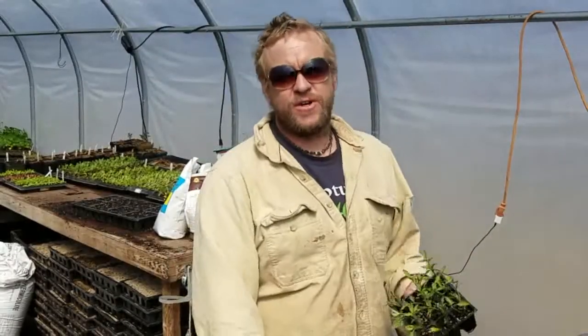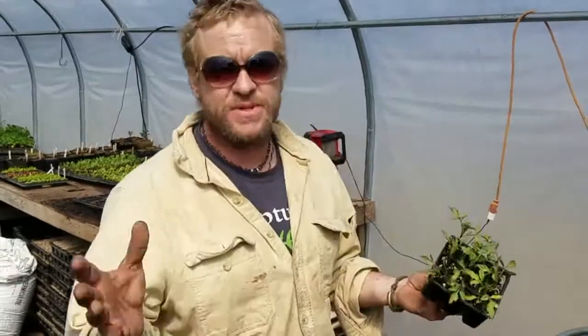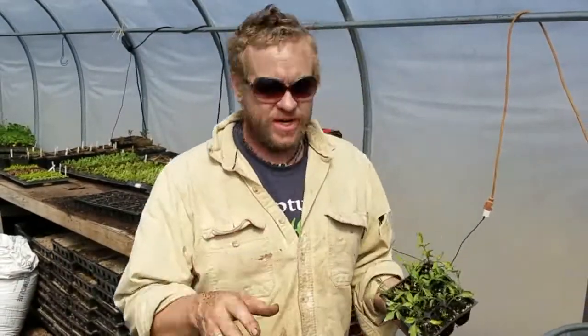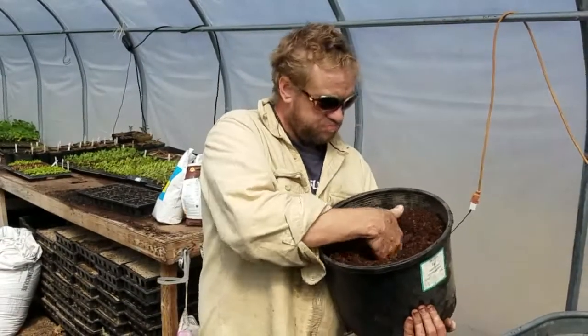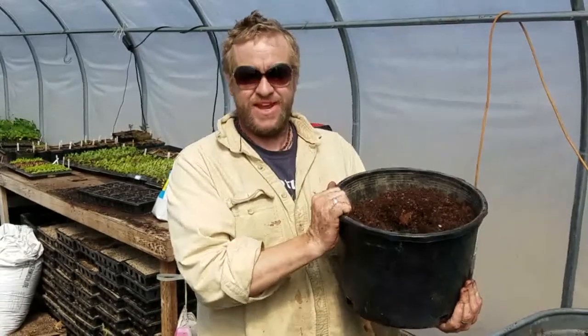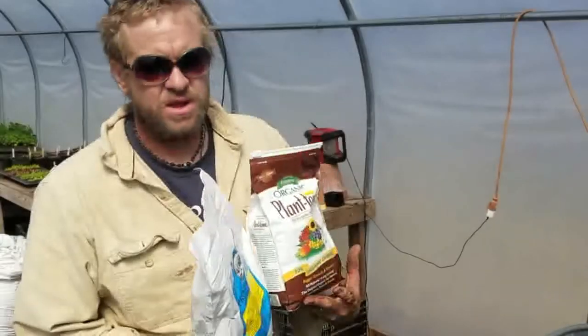So first things first, you need to start with a seedling. These are kind of some undersized tomato seedlings, but it's all I have right now, and it'll work. You take in your garden or in your bucket, and you make a hole like that, right? Then what you need to do is you need to get some fertilizer.